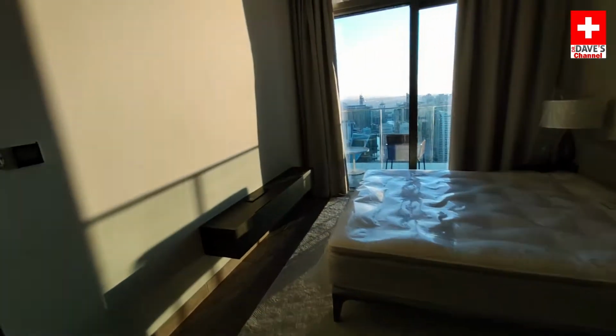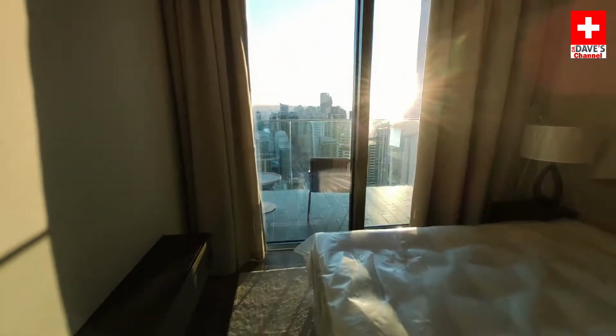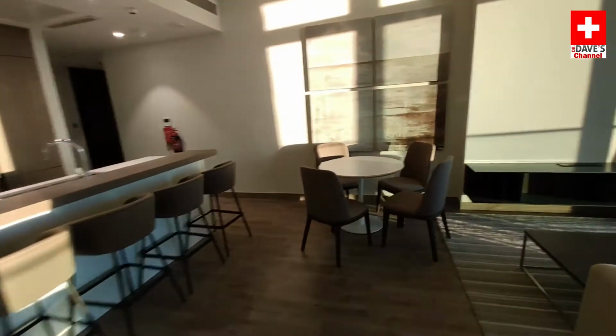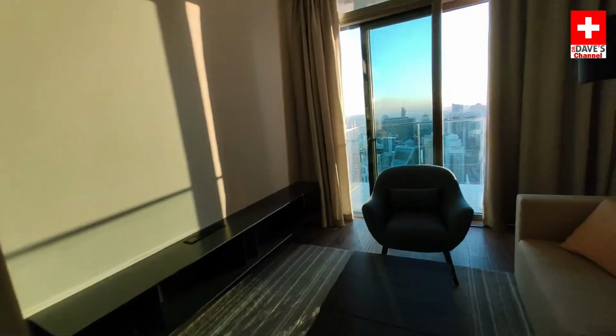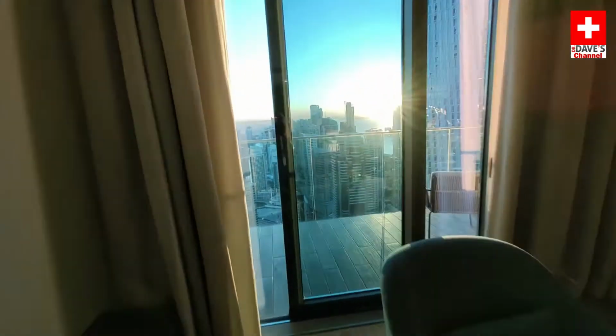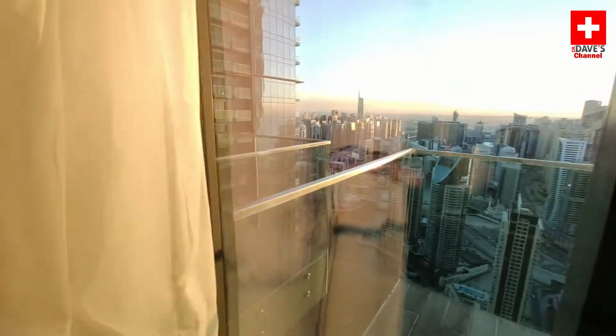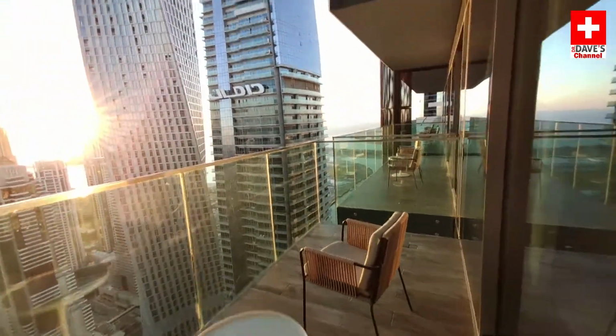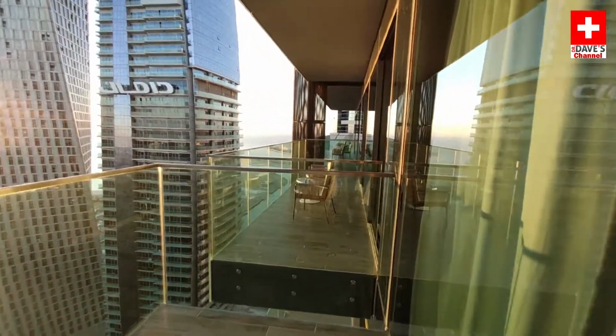This is the master bedroom. Of course, it's a one bedroom apartment. And there will be the balcony. Let me go to the balcony through the living room. Okay, so the door is open for us. Where's the door? Yeah, it's here. Okay, this is great. This is amazing.